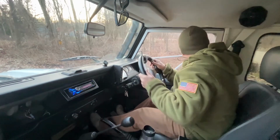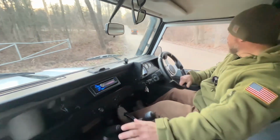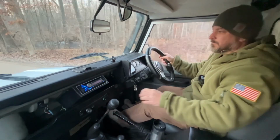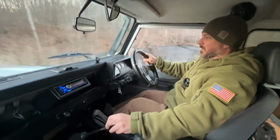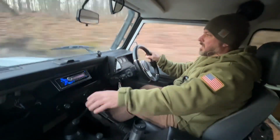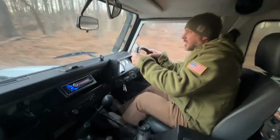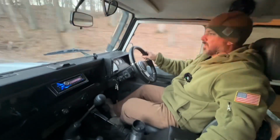Waiting for traffic to clear. There's another Land Rover. Ooh. All right, so we'll back up here. There's reverse gear. And let's go through the gears one more time. First gear, second gear. Engine sounds great. Third gear, fourth gear, and fifth gear.